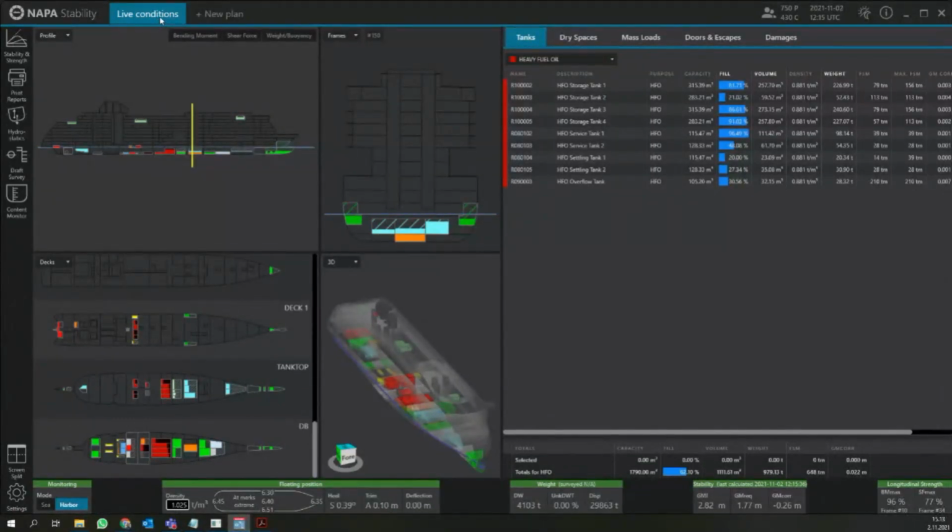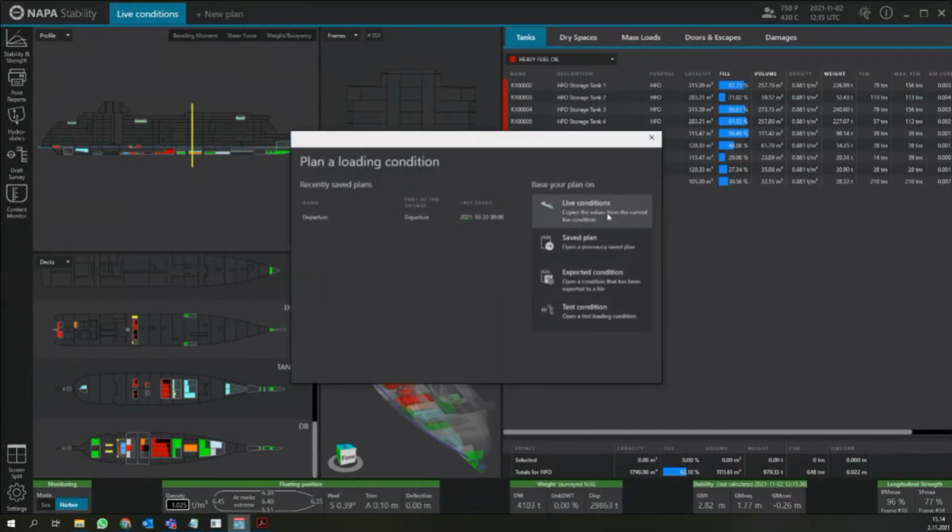And if you want to plan your voyage beforehand, you can click this button, create a new plan, where you can paste your plan on the live condition. So this is a snapshot of your loading condition, or you can open up the saved plan, export the loading condition, or take a look at the test loading conditions, which are created based on the stability booklet information for classification purposes. So this is a new concept here in the NAPA Stability solution.